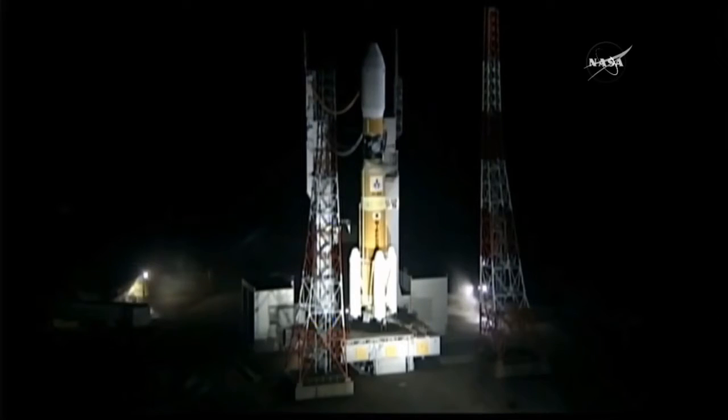The HTV is encased inside that launch shroud at the top of the H-2B rocket, which was fueled about 9 hours ago. Usually it's fueled about 10 hours before liftoff. The elements in Japan are finally cooperating.